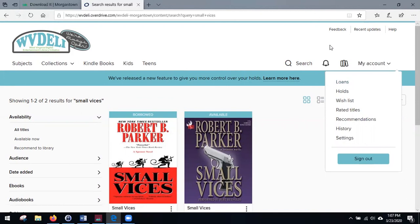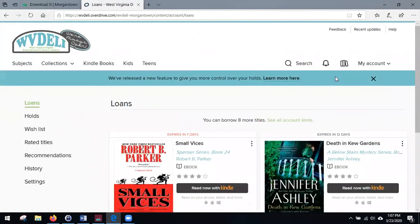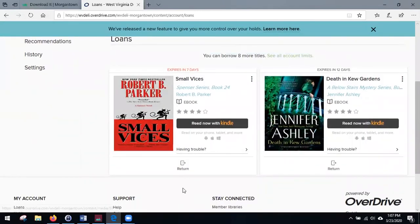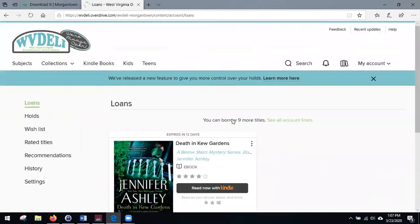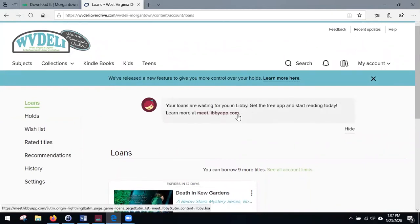So I will click on my account and choose loans. This is actually going to give me a list of all the books that I have checked out. Once I'm done, if you look down here, when I scroll down, I can see where it says return. I'm going to click return and return title. And now this book will be available for anyone else to borrow from the library.